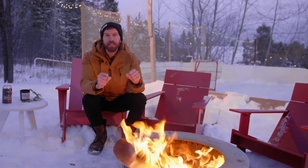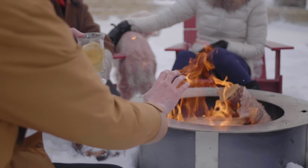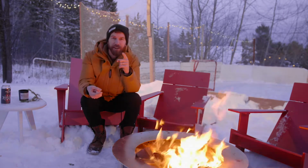Today, I want to talk a bit about fire and wood fire and what makes a good wood fire, because the folks who know, I know you're out there, there's a bit of an art form to it, and there's some things you want to do and there's things that you really want to stay away from. So that's what we're going to talk about today.